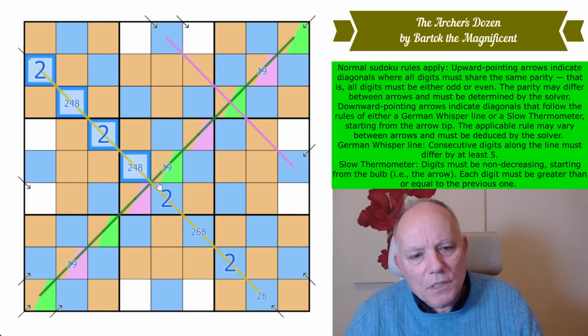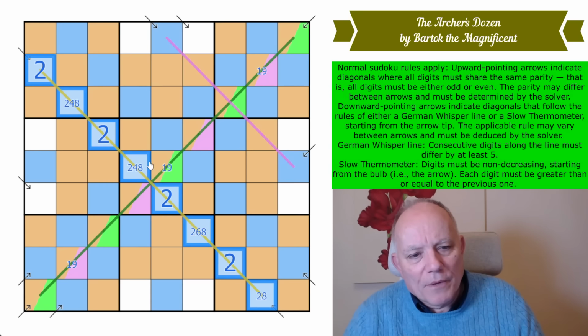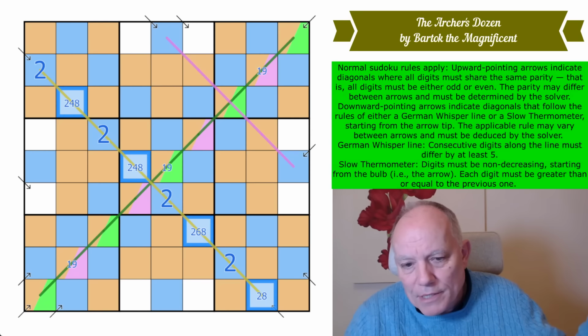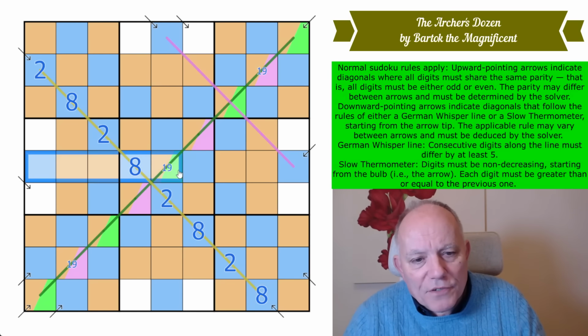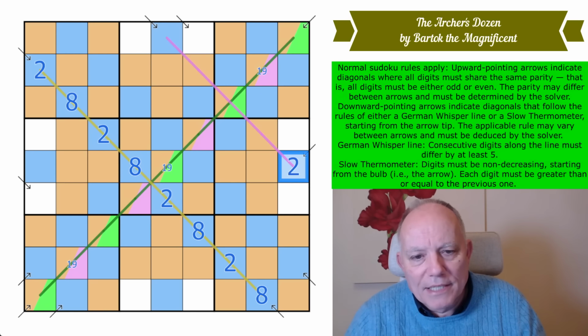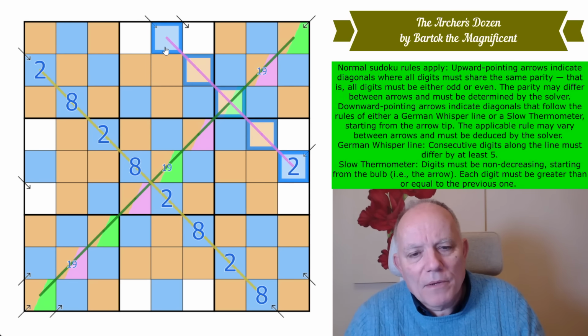If this was a whisper starting with 2, you'd have those 2s on the line. Everything else would be 8s. Let's put them in as well. The only place for 2 in this row is in this box, and it has to be in a blue cell. It's there. Now, this line can't be a slow thermo, so it must be a whisper.